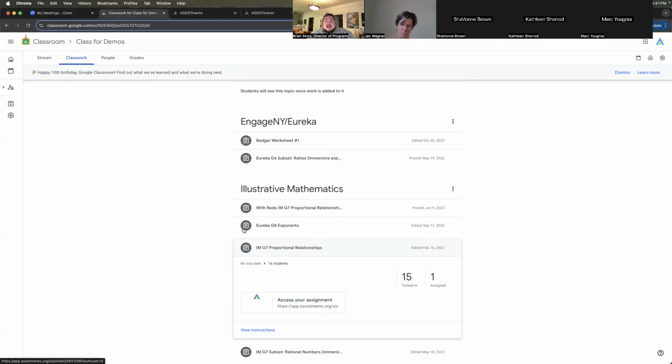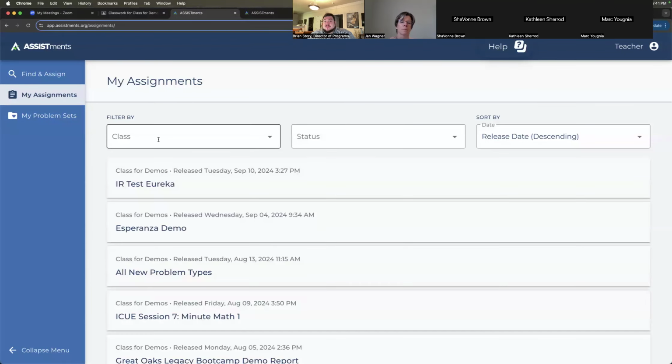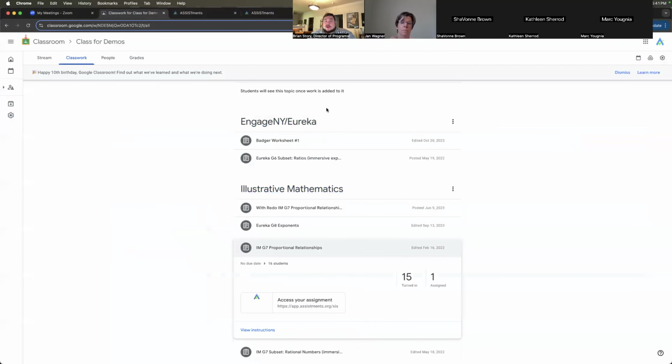Okay. So yeah, within your ASSISTments account, you can always click My Assignments and filter for a specific class and find the assignment reports here as well. But we also find that teachers like to, within the LMS, organize things a certain way, create assignment folders or categories, attach supplemental materials to assignments. So you may just prefer to live in this space, but you have both of those as options.